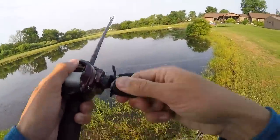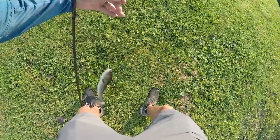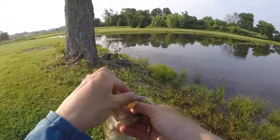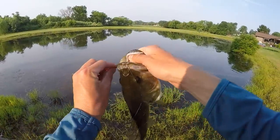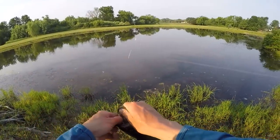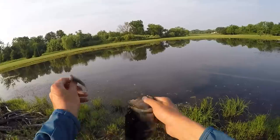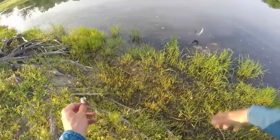There he is. Yes! Let's finish the video here, folks, with this absolutely skinny boy. Like I'm talking paper thin. These fish have no reason to be this thin with the amount of forage I see in here, besides the fact that there's too many of them. So yes, it makes for a fun fishing experience catching a whole bunch of fish, but when the fish look like that, they're just not healthy.